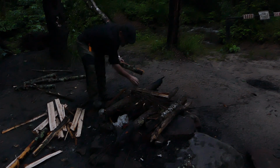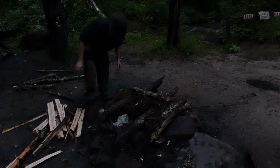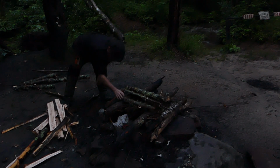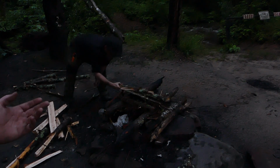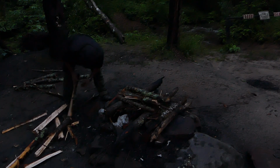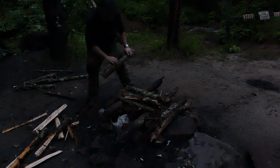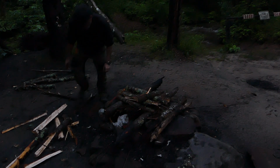Surprised the creek isn't flooded up. It's rained a good bit here in the last couple of weeks. It's rained on and off, and the creek's a little up. It's a little muddy, but not too bad. Oh, did you see that? There's a fresh tree over here to the side, just out of frame, that's fallen.